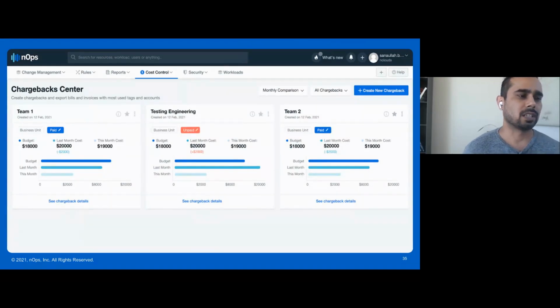You can see where different teams are spending money, and whether they are on track or not, especially for this month, and whether they were overspending last month. We also allow you to send an invoice right from here, and you can mark the status as paid or unpaid. And once again, I think this is a great practice to bring into your software development, or your organization, to build a culture where you're holding different teams accountable for their AWS spend.